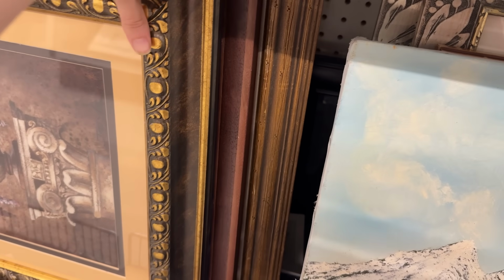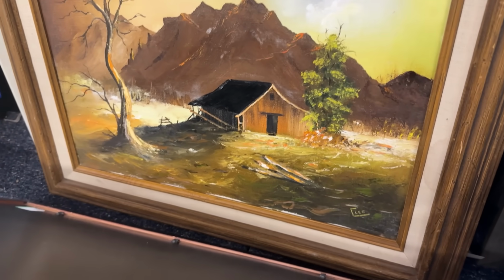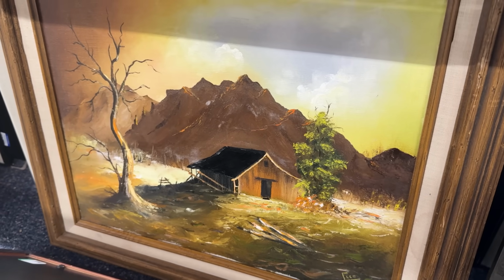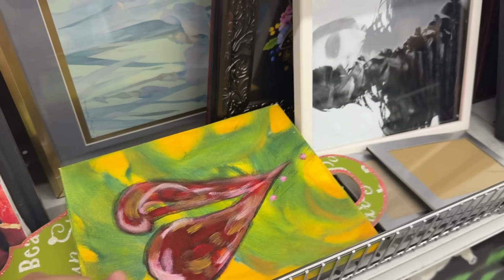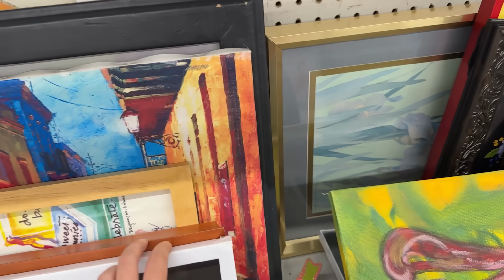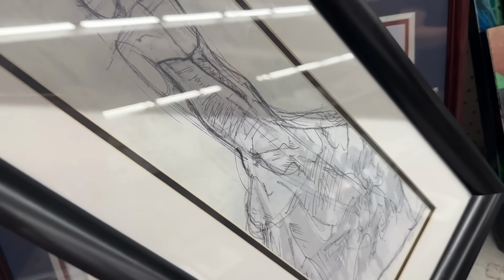So back here is a barn painting. And I don't know, just something about it just isn't singing my name. Maybe it's all the brown. So I'm gonna pass on it, but it's only $10, so it's a good price. But yeah, every time I turn stuff over, I see a lot of hobby or paint party art. Although this piece is kind of cool. This is a good one.